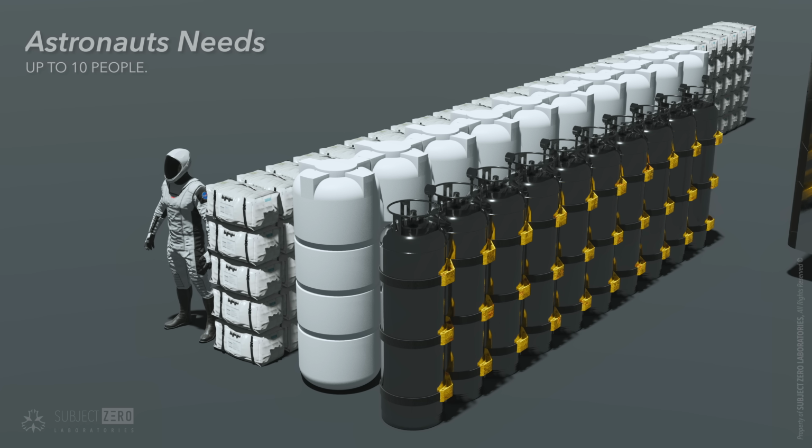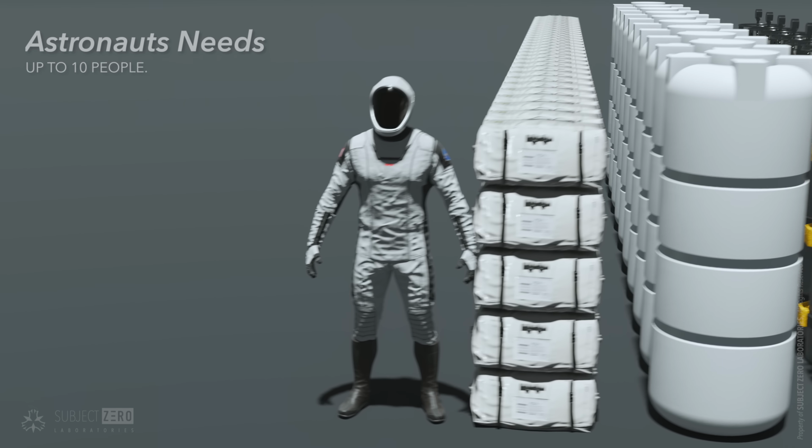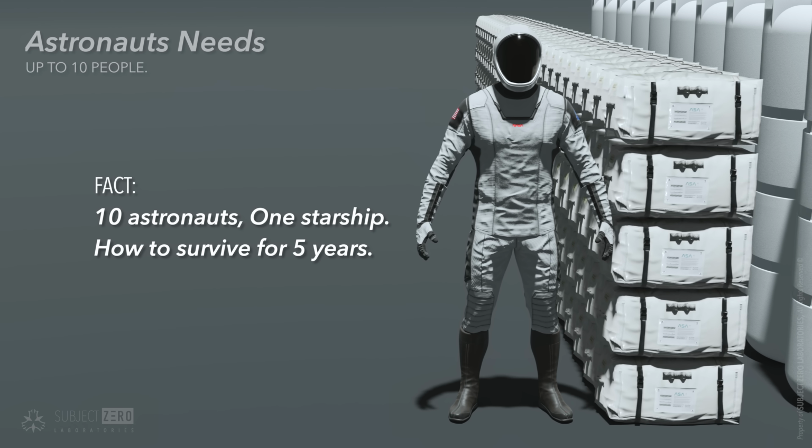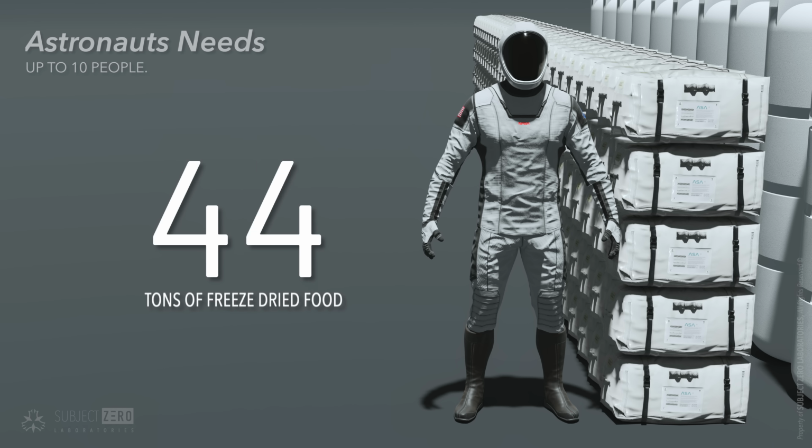Fortunately, the Starship 2.0 has plenty of space. However, the only limitation here is mass. Food alone sums up to 6 tons. If we were to have food for 5 years, which is the longevity of the mission, we're talking about 45 tons, which is almost half of the total launch mass.